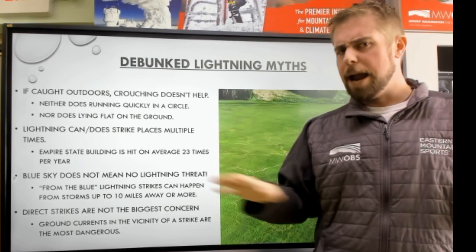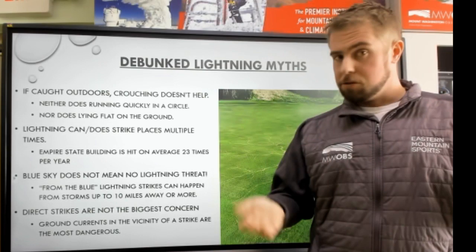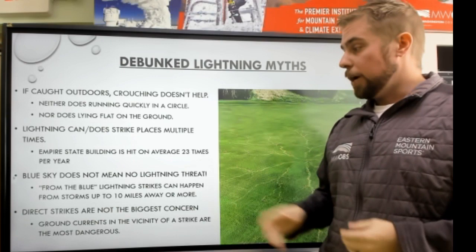There have been multiple instances, called strikes from the blue, where there are blue sky conditions and suddenly a lightning bolt comes down and strikes the surface, strikes water. Unfortunately, it can strike people in these instances. That usually occurs when there's a thunderstorm in the vicinity where the lightning bolt just arced away from the storm. And that can happen up to 10 miles away or more from thunderstorms that are building, especially severe thunderstorms. So these bolt-from-the-blue lightning strikes happen a lot, especially in the plains.